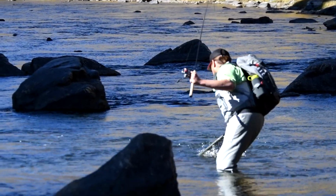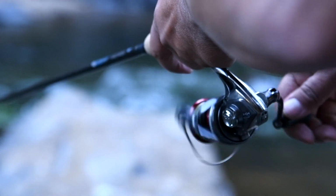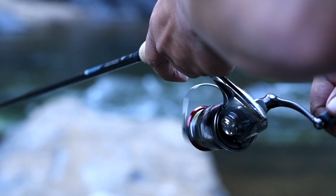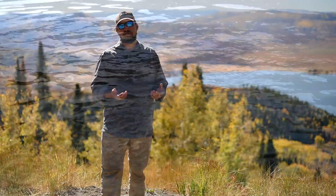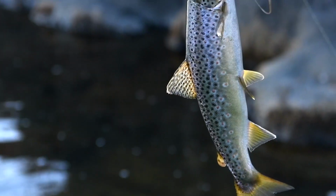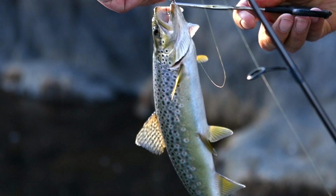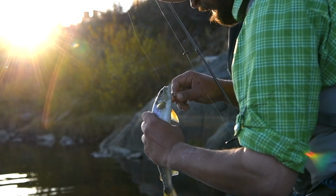And we basically did it all with two very simple setups. We don't use fly tackle. We are all conventional spinning tackle, and we do that because a lot of the river system that we fish up here has some pike in it. It's just a lot less knot tying, a lot less equipment management, and a lot more fishing, which is what we're up here to do.